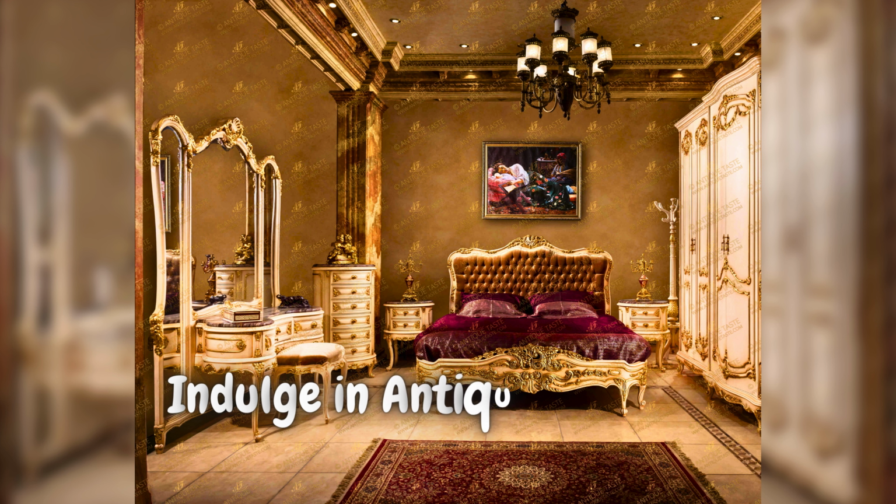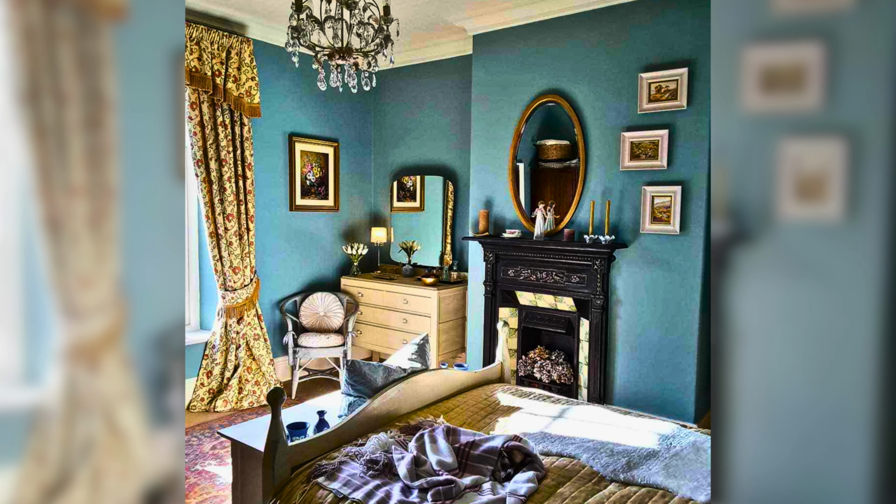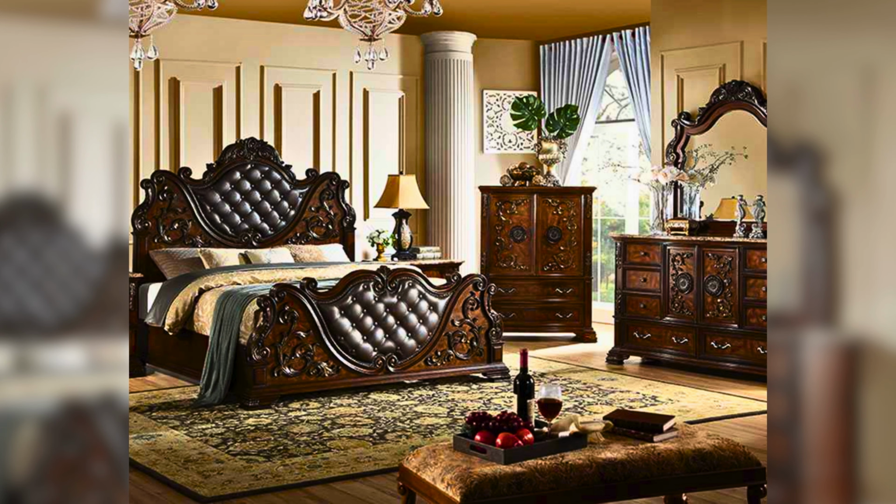Antique furnishing style. For those seeking sophistication, consider the antique furnishing style. Transport your room to the past with vintage, classic, or retro furniture. Think a four-poster bed, Chesterfield sofa, or a classic chandelier. Embrace dark colors and rich fabrics like velvet, brocade, or damask to exude an air of refinement and cultured elegance.